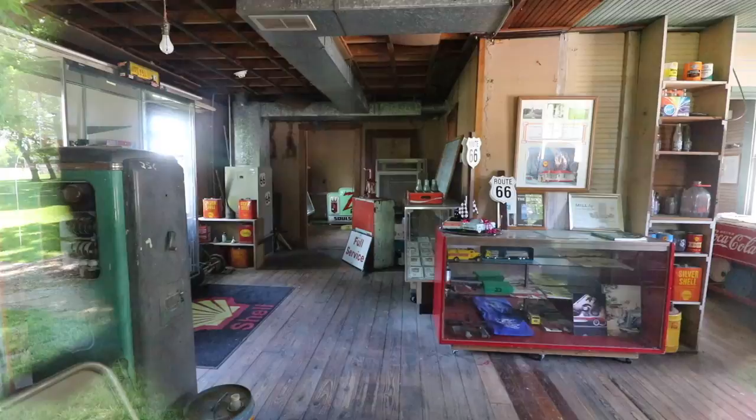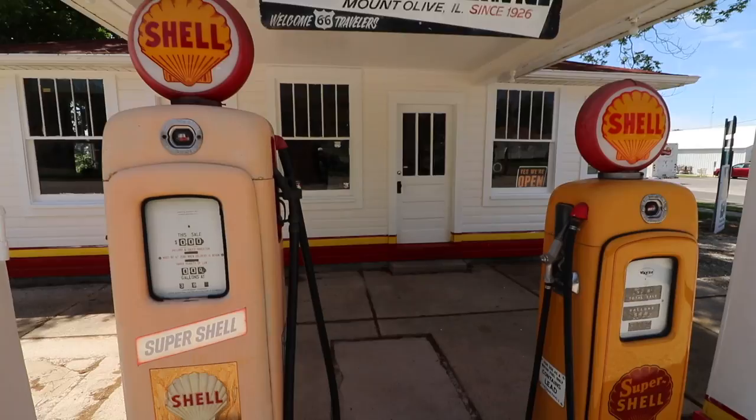Looks like there's a lot of old memorabilia inside. Wish we could go in there. Well, maybe I'll scoot by on the way home and see if they're open that day. That's awesome. I wish I could fill up right here. I could use some Super Shell gas. Especially at this price, 33 cents per gallon. Yep, them were the good old days, I tell you what. All right, let's keep cruising.